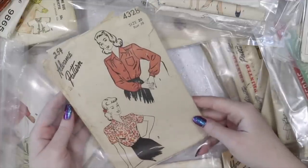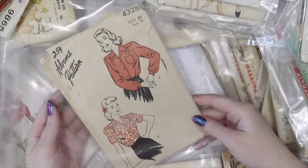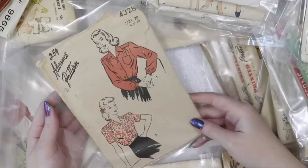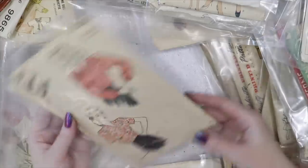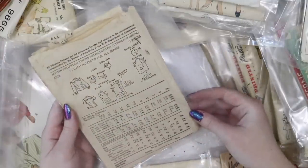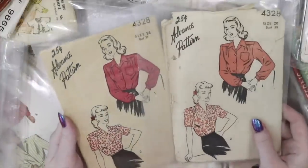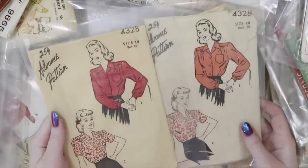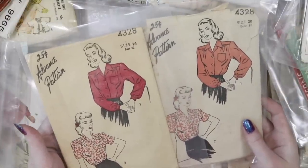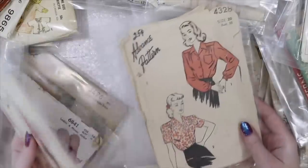Here's an advanced pattern for the 1940s, and this in a size 20 for a 38-inch bust. I like this pattern a lot. It's just a nice utilitarian sort of blouse pattern, and it feels factory folded. However, I will not be keeping this because I don't really like advanced patterns, but hopefully it can go to a good home. Oh, and actually, here we have the same exact advanced pattern. It's slightly more faded, but it's also in better condition. There's less wear to the envelope, and it's in a size 14 for a 32-inch bust instead.